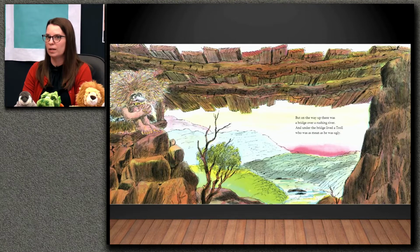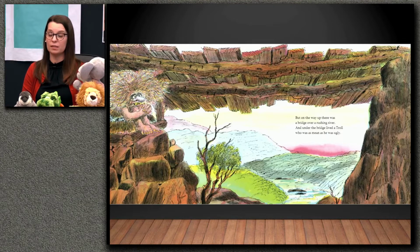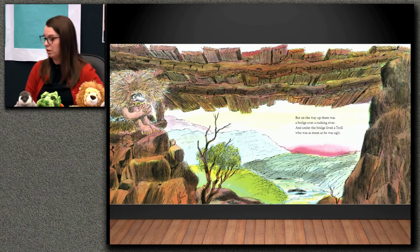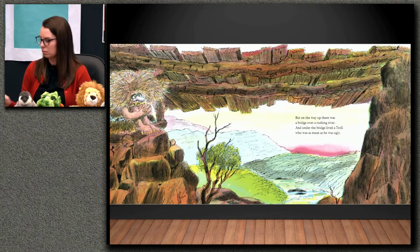Turn and tell your learning buddy what you think the billy goats are going to do. Mabel, if I were the goats, I wouldn't do it. I'd find something else to eat. I'm not going over that bridge. Okay, let's read to figure out how our goats, the main characters, solve their problem now that we've met the villain.